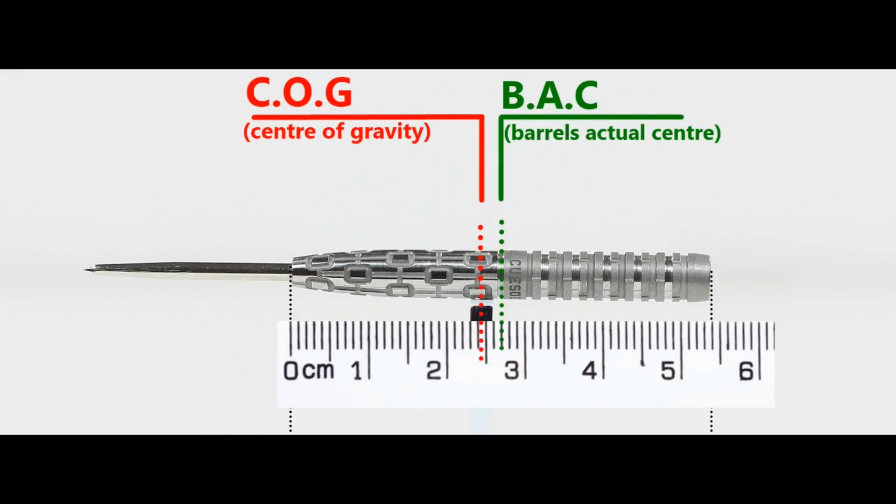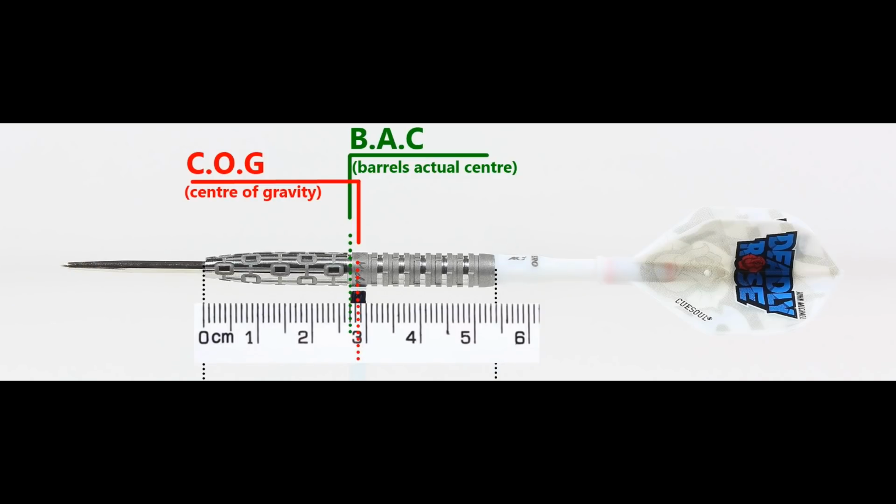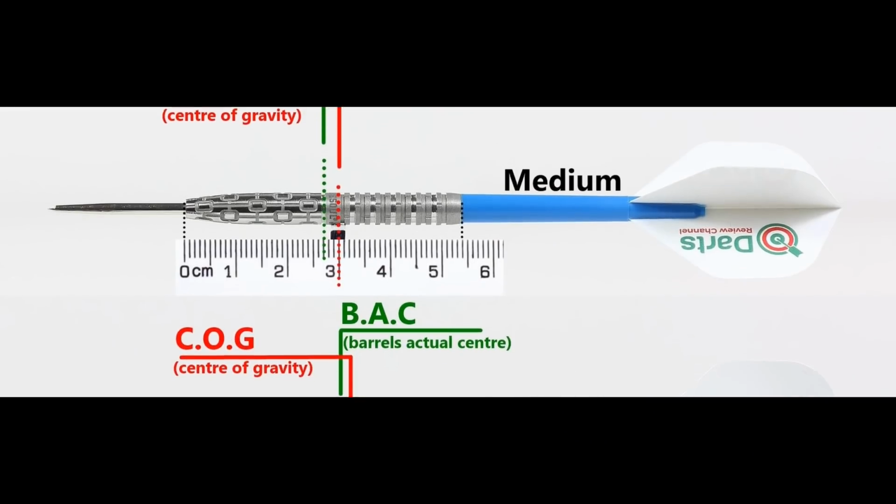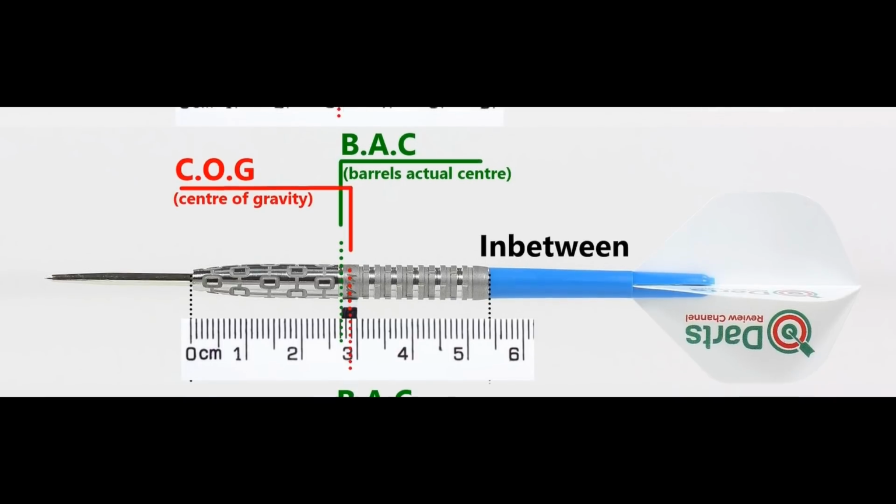With nothing attached, the balance is just a little front of the centre point, and with the Terror stems and flights it's just a little bit to the rear. And this is the balance with medium in between short nylon stems and standard flights.